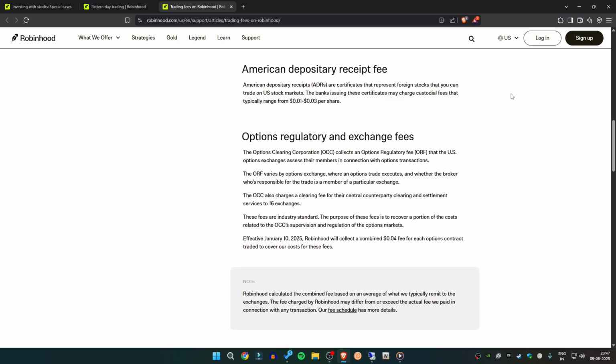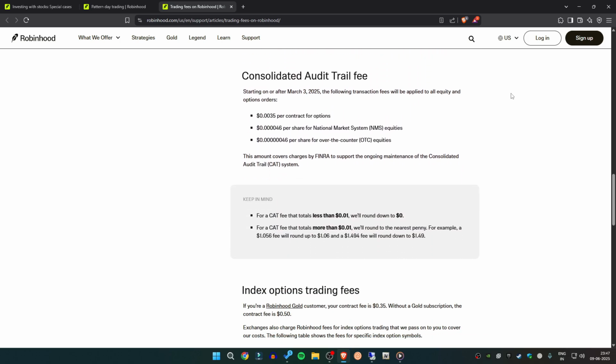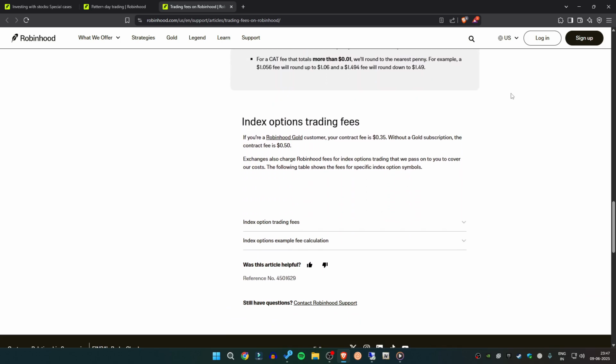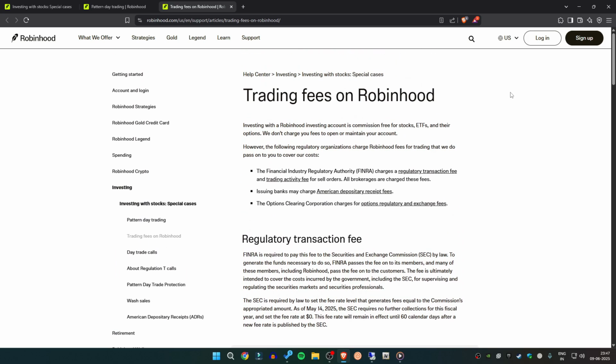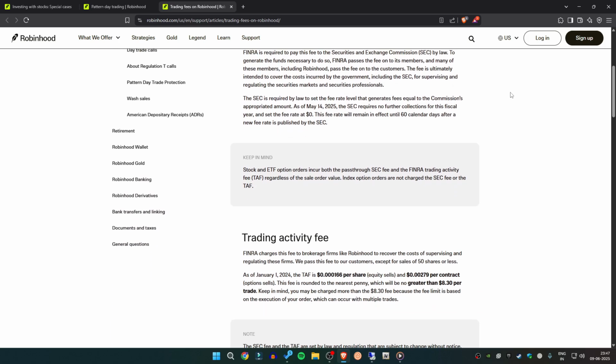And here's something else to consider. Robinhood has no direct customer support line. So if you ever get locked out of your account or something goes wrong mid-trade, good luck getting help fast. That's a huge red flag if you're trading with real money.